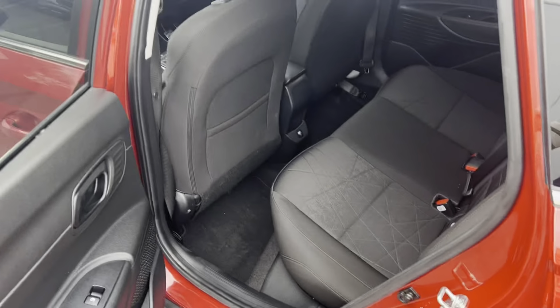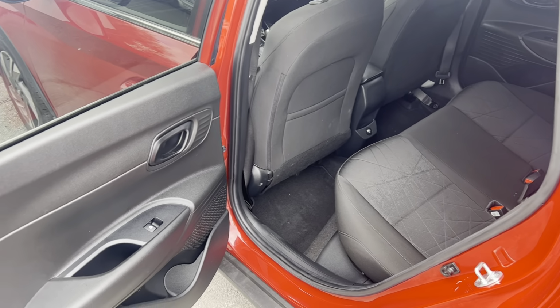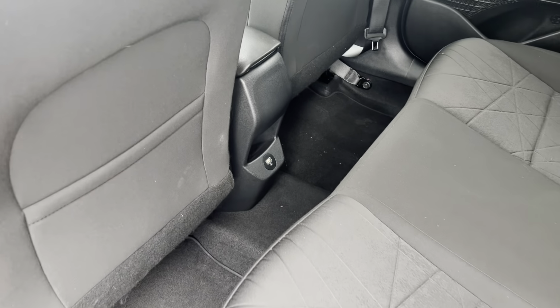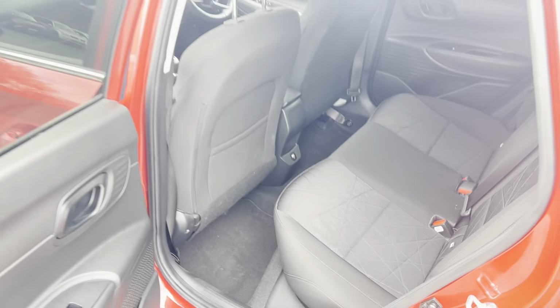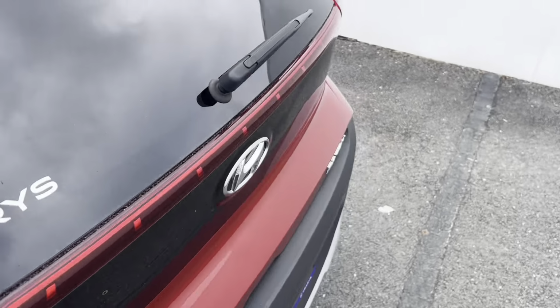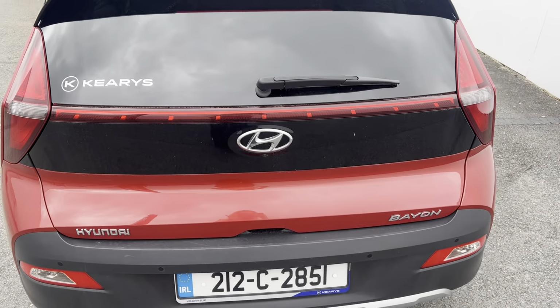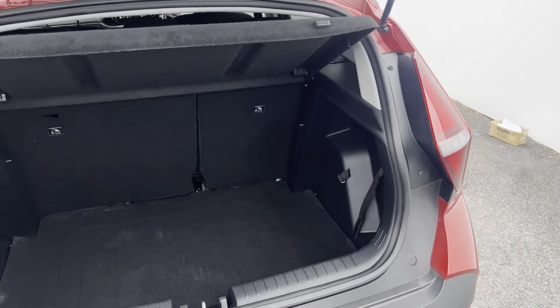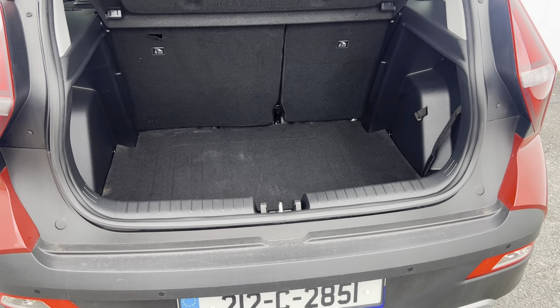And just to take a look inside the back, you can see your full cloth interior, electric window switches and charging port in the back of the car as well. Coming around to the boot side on the Bayon model, the car is fitted with a rear camera and rear parking sensors with the executive. And just to take a look inside the boot, plenty of space inside.